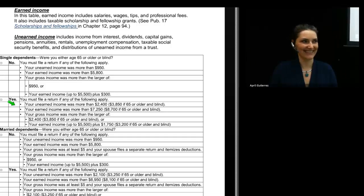Chung. Who can answer the question? The additional standard deduction from being age 65 or older is how much when you're single? $1,450. $1,450 plus $950 equals $2,400. And make it $3,850 if you're age 65 or older and blind.